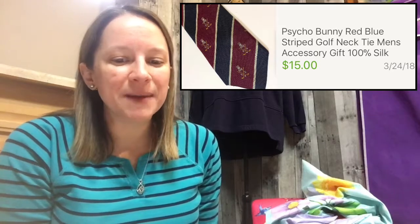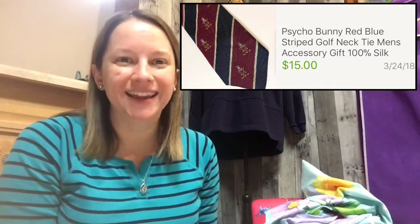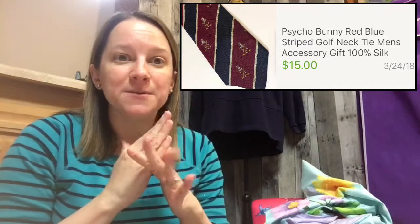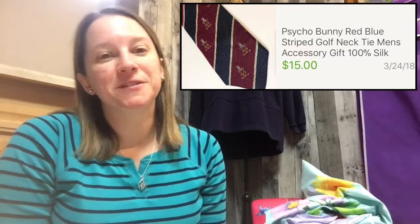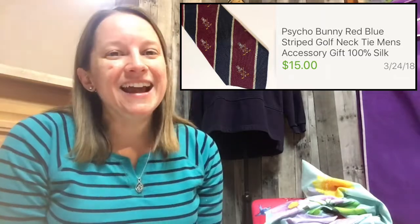Okay, this next one is a tie that caught my eye a few weeks ago. I only paid 50 cents for it on a discount day, and it's by a company called Psycho Bunny. This is so funny. It caught my eye because it had these little bunnies. They look like skull bunnies, and it has golf clubs, so I figured it was geared towards different audiences here. Because I only paid 50 cents for it, and I turned around and sold it for $15. I don't know if they're going to wear it for Easter, because that's coming up this Sunday. It would be kind of perfect, but kind of weird. Anyway, I just sold that one.